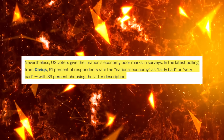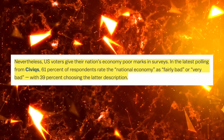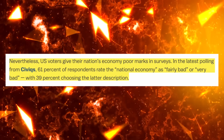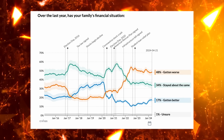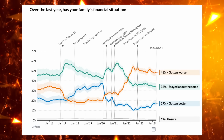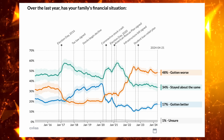So anyways, the question then becomes, okay, well, let's listen to the facts here. How many Americans think that the economy is doing bad? Well, in the latest polling from Civics, 61% of respondents rate the national economy as fairly bad or very bad, with 39% choosing the latter description. If you look at Family Finances polls the health of the average American household, well, about 48%, almost half of Americans say their family finances have gotten worse, and 34% stayed about the same. Only about 17% believe they've gotten better.